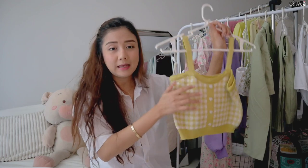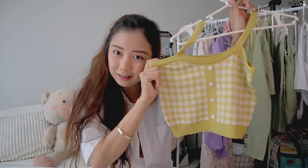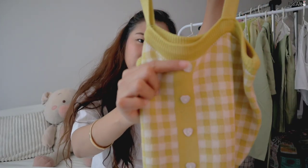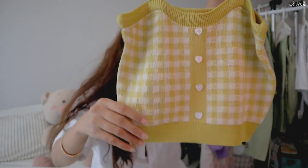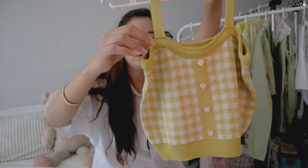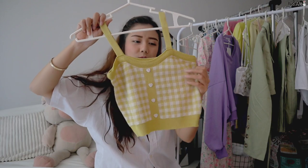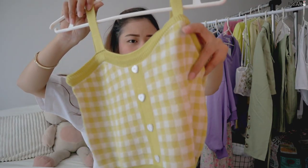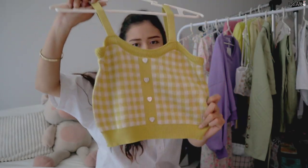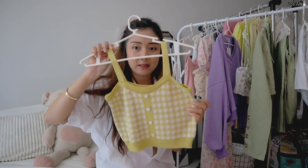Next is this plaid camisole top in the yellow color. I like the heart shape button right here. This is also like a crop top thingy. Yes, it still has the loose threads right here, but you can always just remove it. The material of the cloth is more like a knitted kind of top. This is one size, by the way.